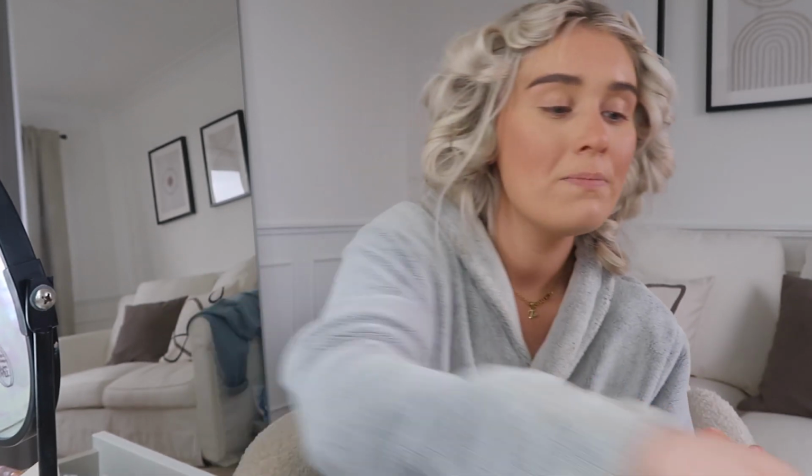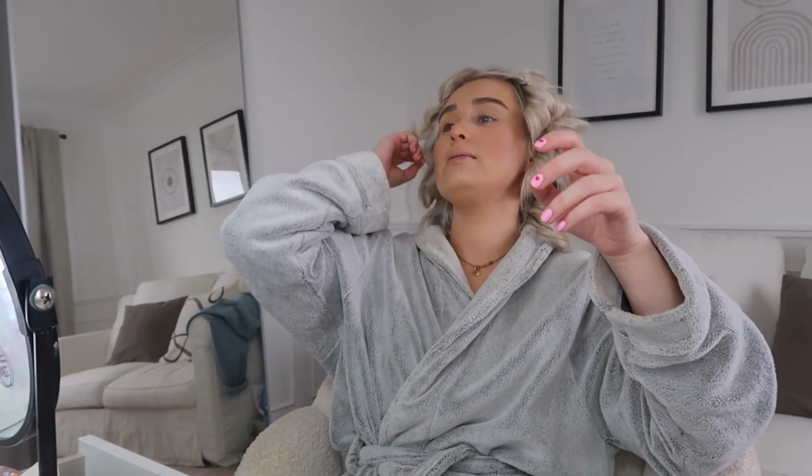Isn't it funny how products come back around? Because literally 2 years ago I would not have worn blusher. It just wasn't for me. It was like a thing of the past, whereas now I feel like it's one of the most important steps. I absolutely love a good blush.